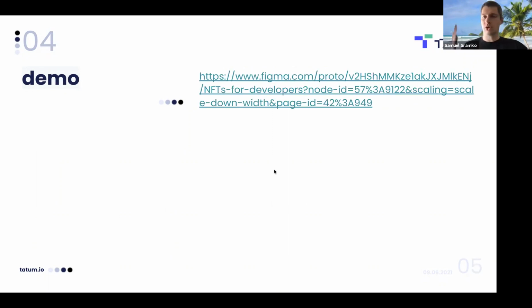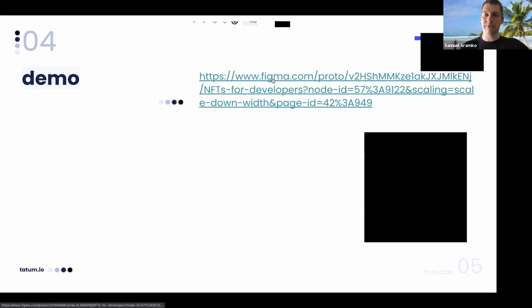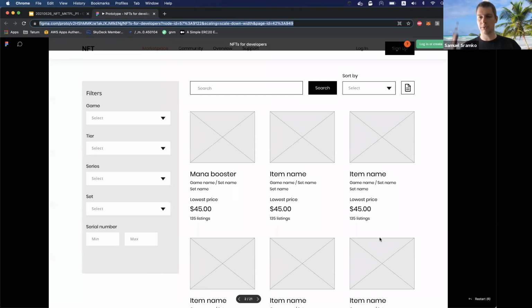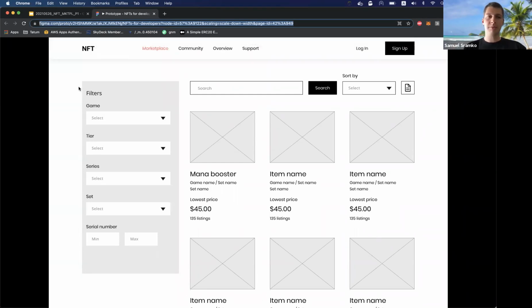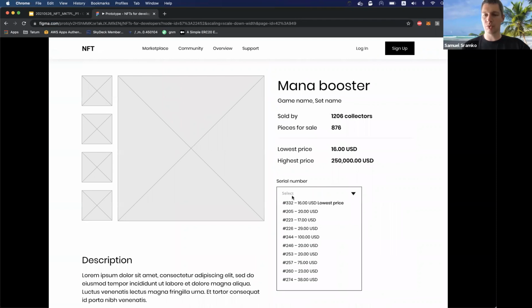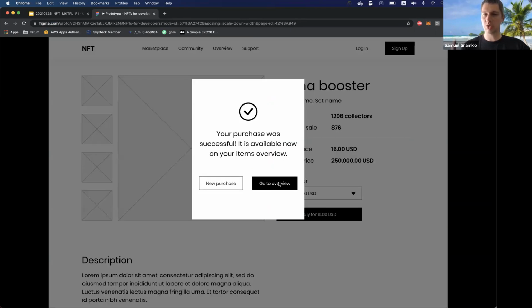From the last session, we have a Figma prototype of a marketplace for NFTs. I can send it to the chat here for everyone to see. This is a high-level prototype of a marketplace where you can see NFTs which are for sale. You can click on those. You can choose which NFT you want to buy for which price. You can buy one, you will pay for that, and that's basically it.